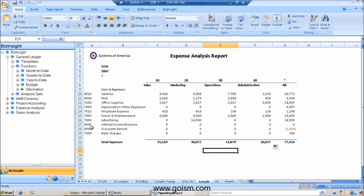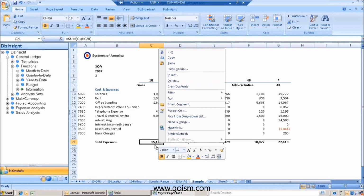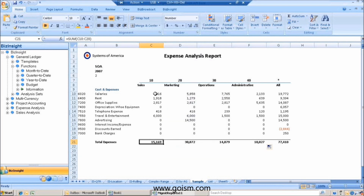I'm going to go through some of that very quickly here. We'll look at FRX, but you know, Bryce, if there's any questions, please ask them as they come up. So I want to show you that all your Excel functionality works great, but using the Excel sum function, I can't drill down on that.